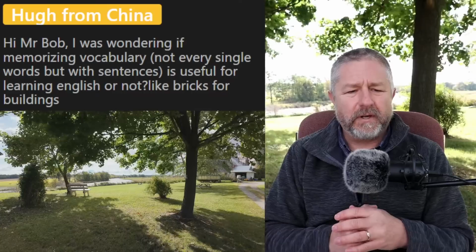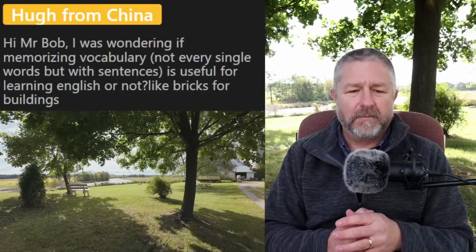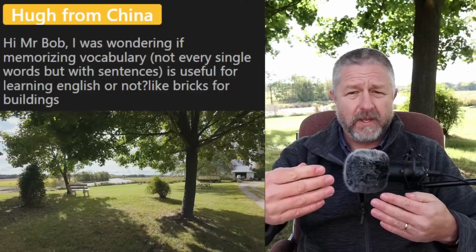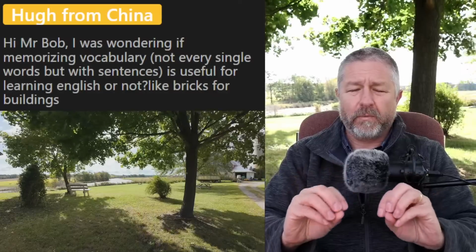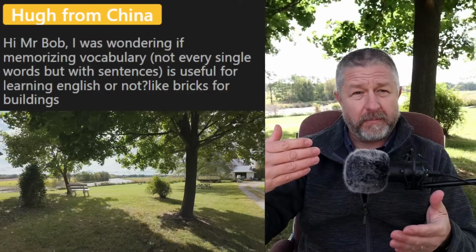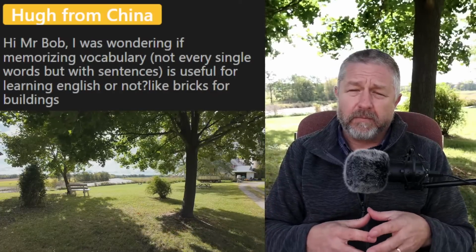Hi, Mr. Bob. I was wondering if memorizing vocabulary, not every single word, but with sentences, is useful for learning English or not, like bricks for buildings. So whenever you can learn a word in context, whether that means having a picture of the word or having it in a sentence or with related items, it can help you remember it. So bricks, and you think of the picture of a building, like, you guys can't see my house, but my house has bricks. Yeah, I think that is helpful.